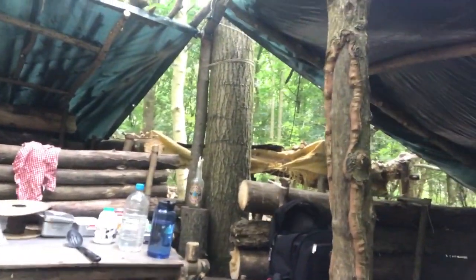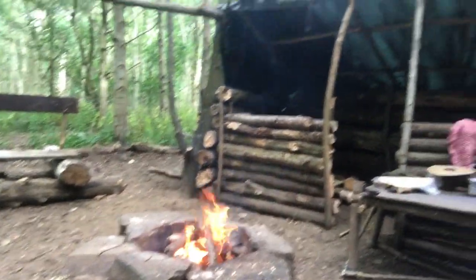I've got all my kit laid out over there, all sorted out on the table. We've got brews, we've got some biscuits, got some ravioli for later if I need it. Yeah, plenty of water too. We've got the fire roaring away there. So yeah, I'm going to be down here for a few hours.